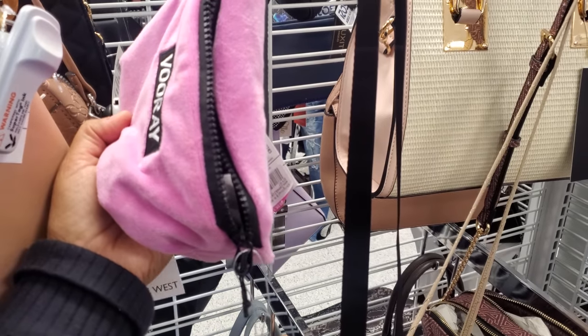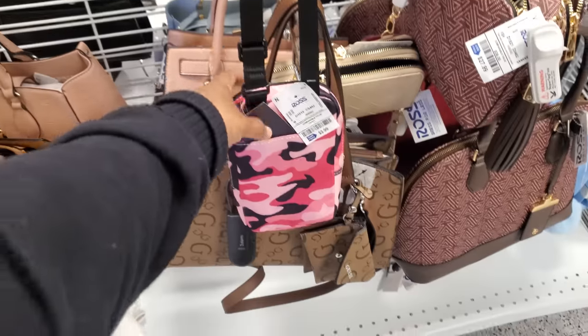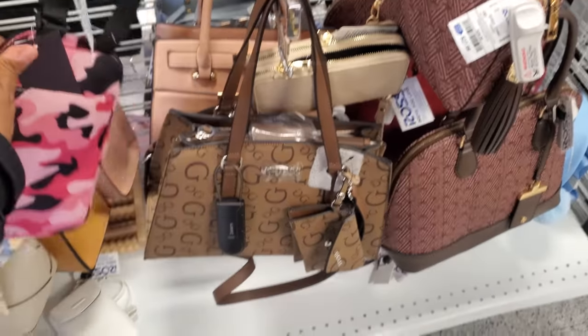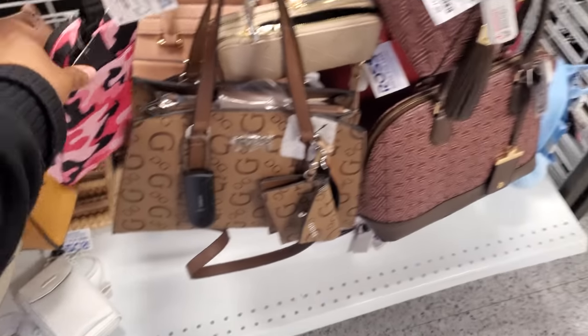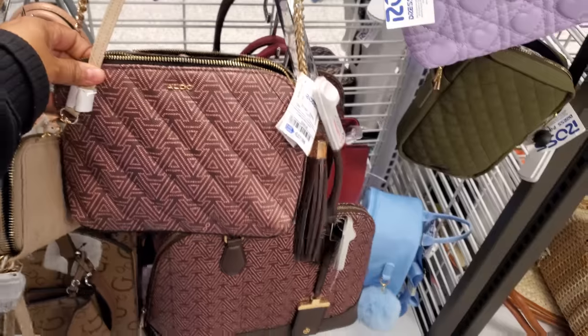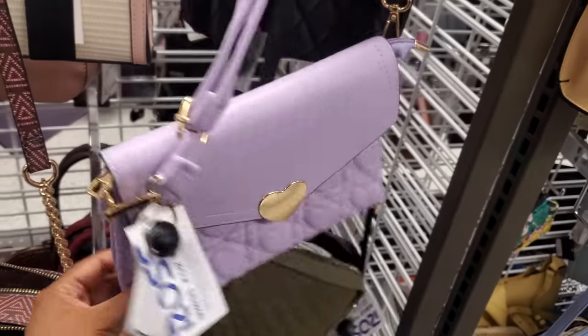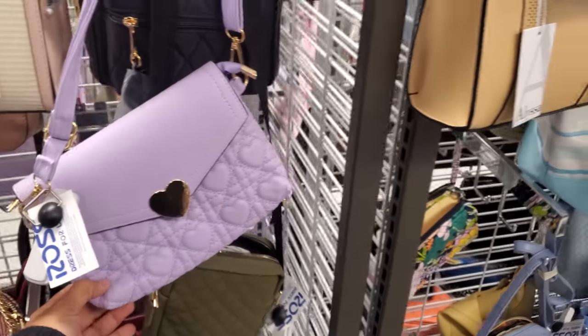Let's see, what is this one? I saw this the other day. $7, it's like a velvet fanny pack. This is $4. This High Park Guess at the bottom. $28. Double zipper. Oh, look at this cute little purple one for $10. No idea who makes it.